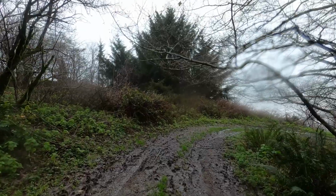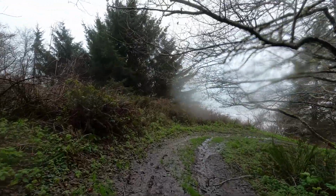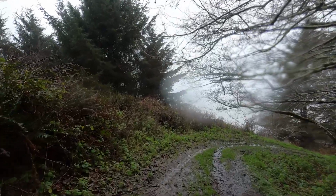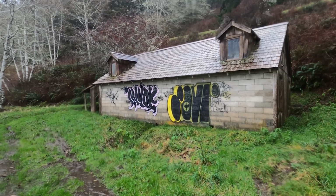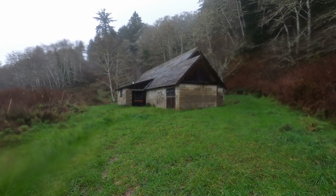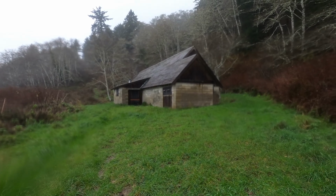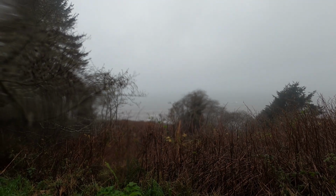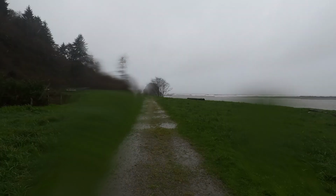Alright, I'm at the radar site that I was talking about. This is radar site B71 from World War II, and it was disguised to be a farm. This is a view of the Pacific Ocean from the radar site. Because of the cliff and all the foliage, probably could have been easily disguised.